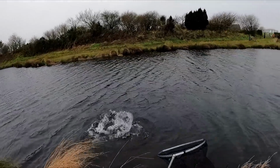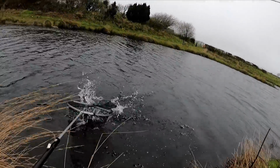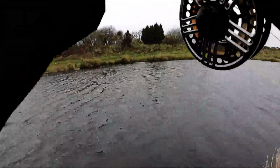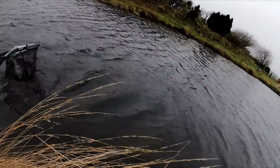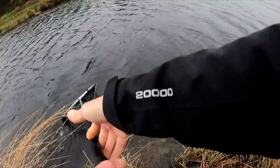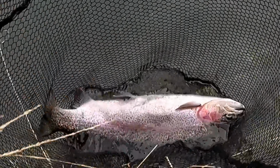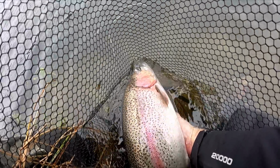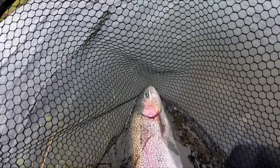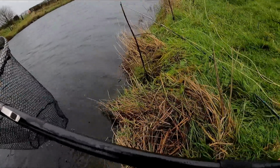Easy. Oh, that was silly. I nearly lost him. Oh, oh yeah. Cracking fish. Good tail on it too. I can't even get my hand around that fish. Oh, he's a good cracking fish, that. Best fish of the day. Oh, that's me done.